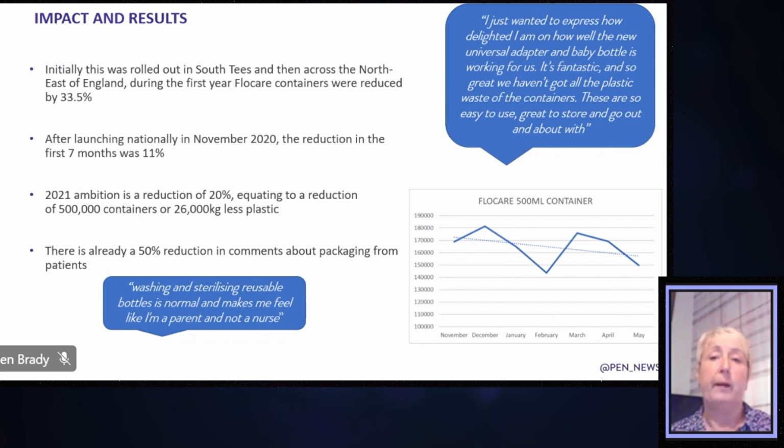And just a couple of feedback there from patients. Just wanted to express how delighted we are with how well the new universal bottle adapter and baby bottle is working for us. It's fantastic, great. We haven't got all the plastic waste of the containers. So easy to use and great to store and go out and about with. And one there that really gets to me every time I see it: washing and sterilising reusable bottles is normal, and it makes me feel like a parent and not a nurse.